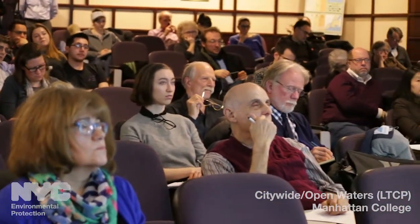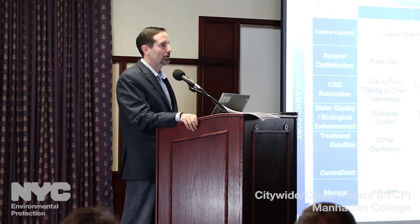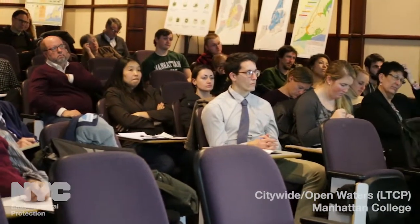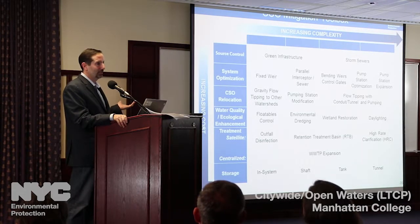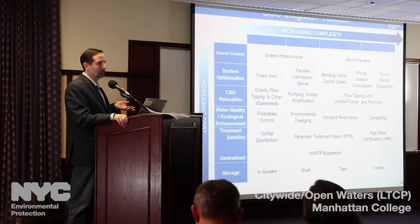As it gets higher up, you start looking at things like, maybe we need parallel sewers to keep the hydraulic grade line neutral. We look at things like bending weirs, control gates, and as you go further on, we can add additional pump stations. That also helps with resiliency, things like sea level rise, and pump station expansion. So that's kind of in the toolbox. CSO relocation is something we look at. Sometimes it's not really for the open waters, but you may be going to a dead-end tributary, where if you get the water out of the dead-end tributary into open waters where there's circulation, there'll be less of a water quality impact.